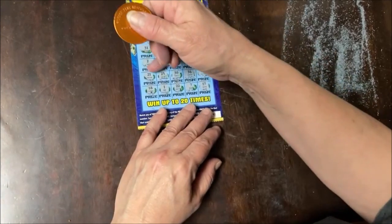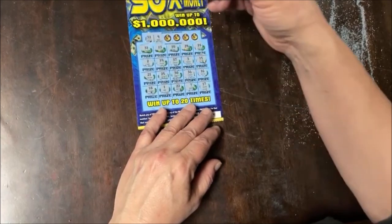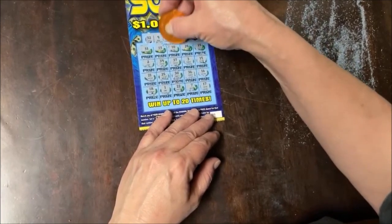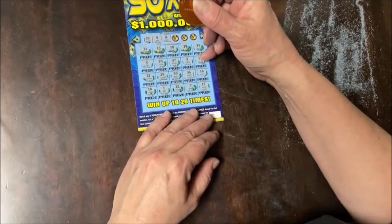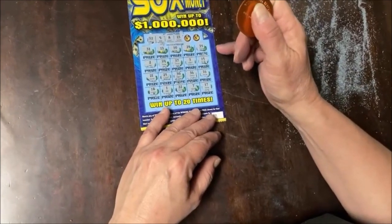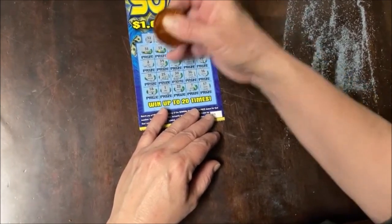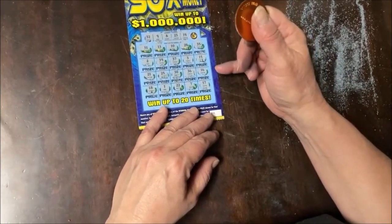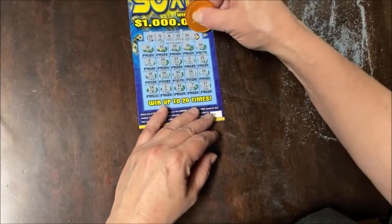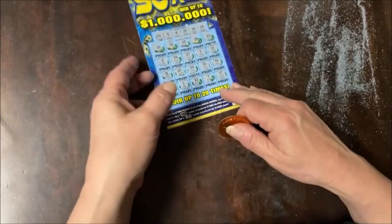Okay, here we go. 32. No 32. Number 9. No number 9. Number 8. No number 8. Number 23. No number 23. Number 14. No number 14. Excuse me. And number 19. No number 19.